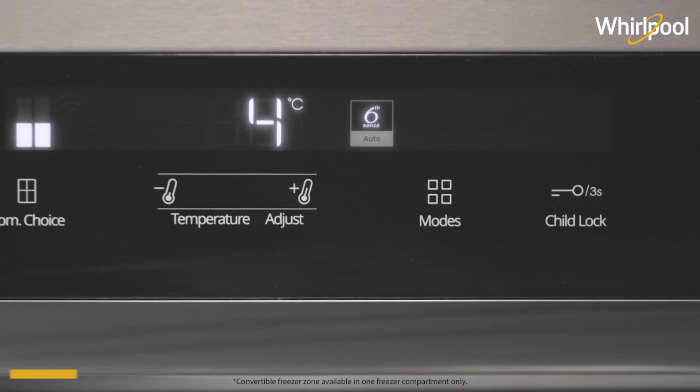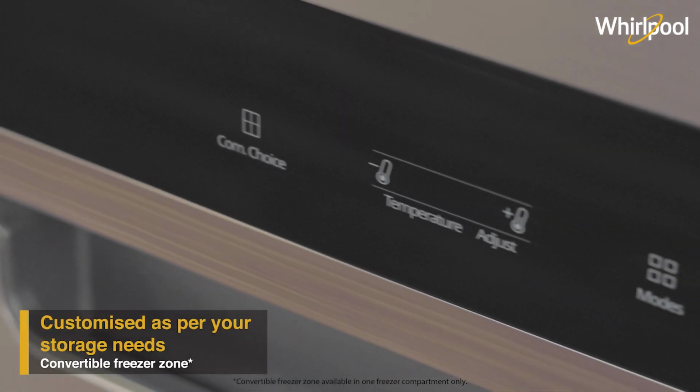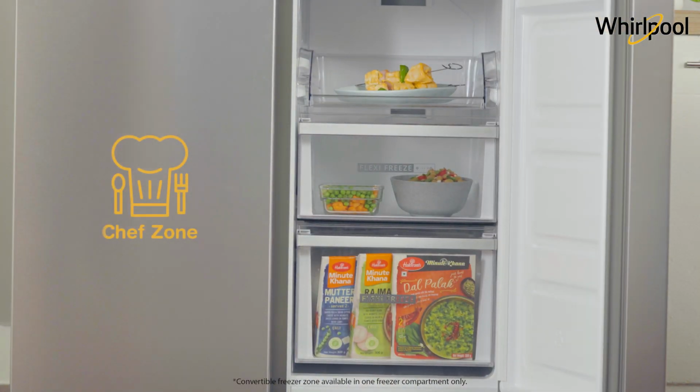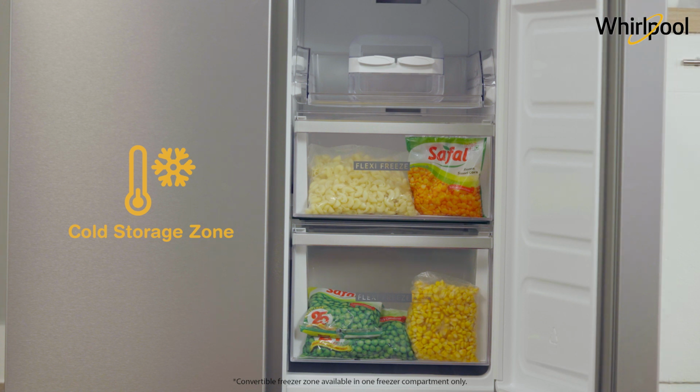Experience luxury with a convertible freezer with 3 different modes. Cater to your different storage needs. First, the chef zone for your marinades and ready-to-eat food. Second, the dessert zone for your ice creams and desserts. And last, the cold storage zone helps in storing frozen food for longer.